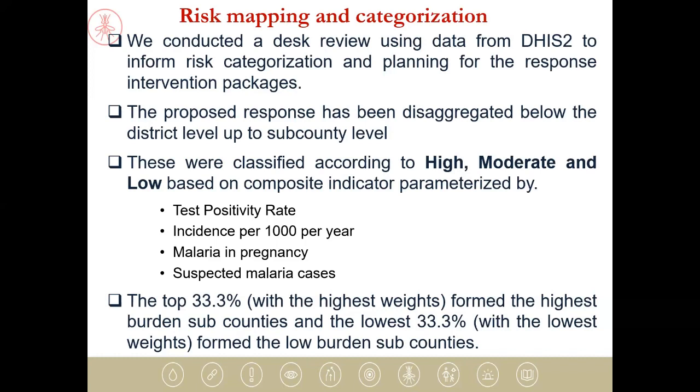So you'll find that we classified a given district into high, moderate, and low transmission zones based on a composite indicator that was parameterized by the following indicators. One, the test positivity rate, the incidence per 1,000 per year, malaria in pregnant cases, suspected malaria cases. So we used these parameters to categorize a given district into high, moderate, low transmission. If we come to Jinja, we will further look at the sub-counties and see which are the high transmission sub-counties in this district and which are the low transmission ones, because the intervention packages for each differ, as we shall see.